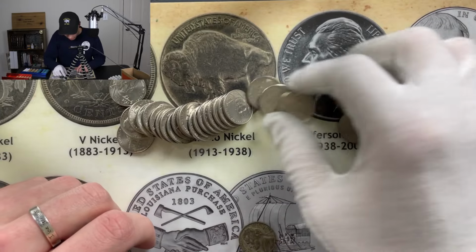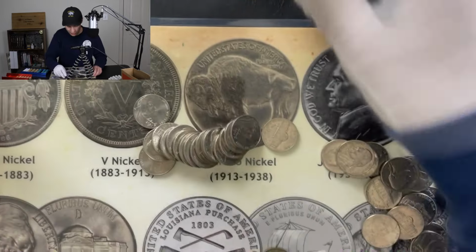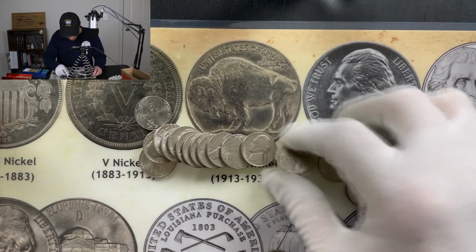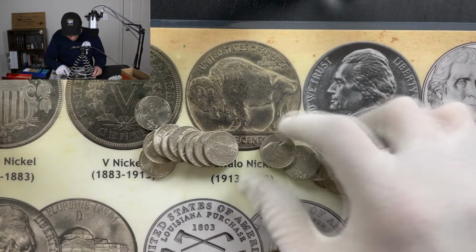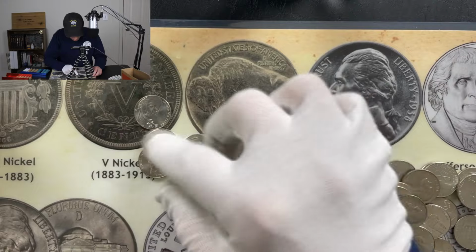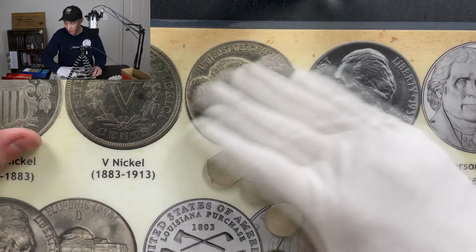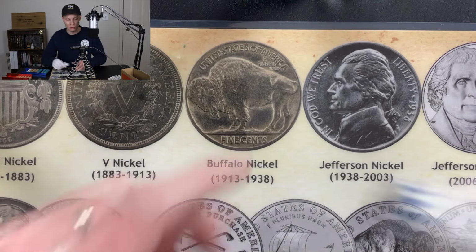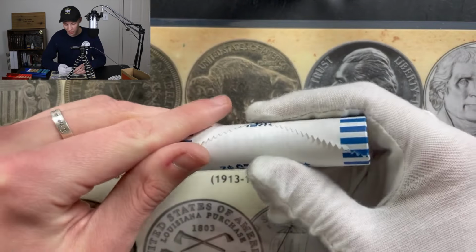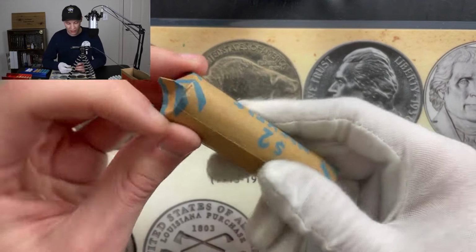So let's real quickly go through these nickels and see if anything's going to come out for us here. I'll try to make sure you guys can see it so you can search with me and let me know if I missed anything. There's a 62 right there. That's the oldest coin I've seen so far. There's 2021s in here though, so these are definitely newer rolls. I mean, of course they are. They're machine wrapped rolls. So actually, with that being said, let's grab one of these other customer wrapped rolls.